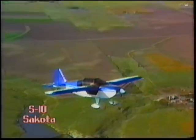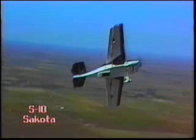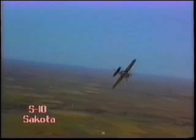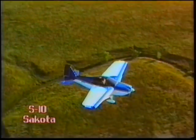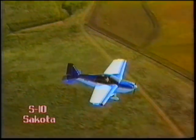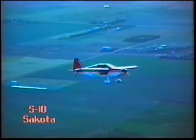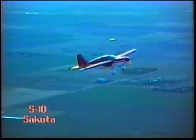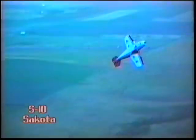The climb is rocket-like, 1,000 to 1,500 feet per minute. Cruise speed is 95 to 110 miles an hour. The build time is 350 to 500 hours. The kit is very complete with all critical elements prefabricated. The S-10 looks good in aerobatic style. It's smooth, quick, and graceful. Aileron rolls are extremely easy. The S-10 can be flown aerobatically, solo, or normal category with two. Look to the S-10 for aerobatics and cross-country flight.